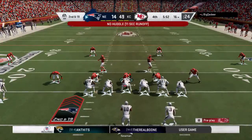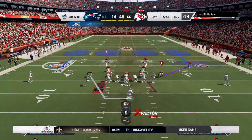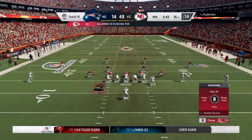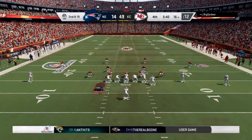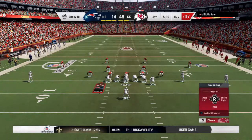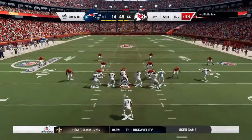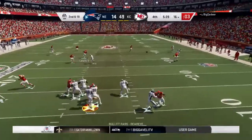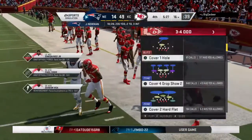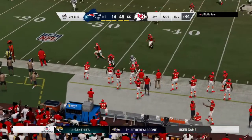After the sack, it's 2nd and 19, and the road gets a bit tougher from here. Off the play fake. Newman. And that is incomplete. A lot of force bearing down on him there. He could not hang on. It's 3rd down. Just nothing there again.